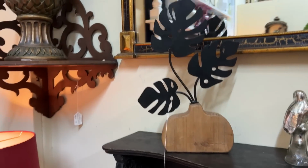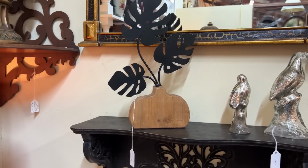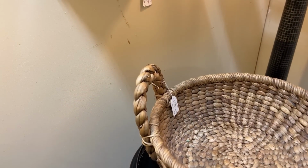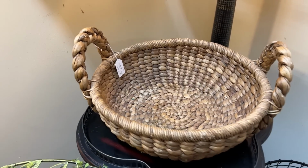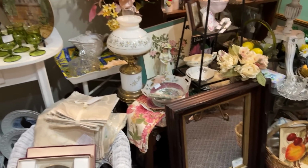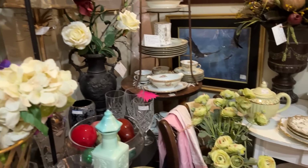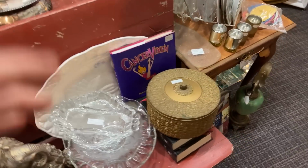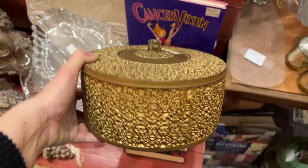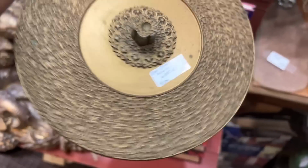Don't ask me why, but this little Monstera sculpture was just cute to me. I loved the wood and the metal combined together. And this basket was gorgeous, but a lot of you did not want me to pick it up for some reason, but I am still in love with it. This little sewing box was actually completely plastic, which is why I decided to leave it, but it was only $10 and I loved all of the detail on it.